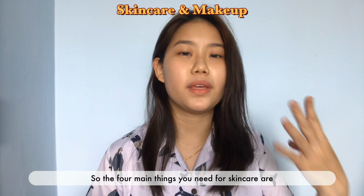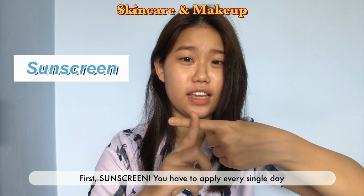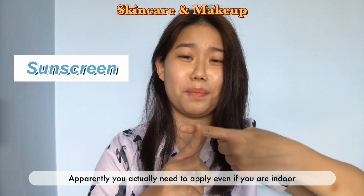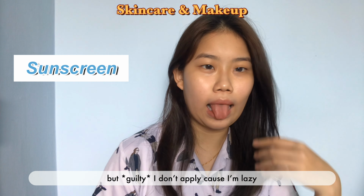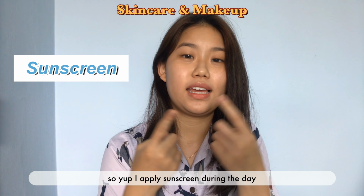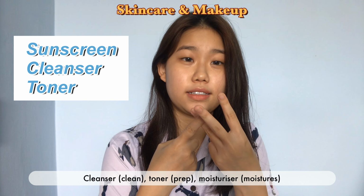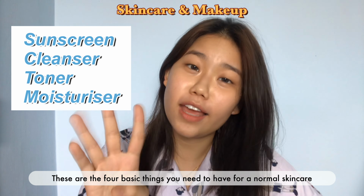The 4 main things you actually need are, first, sunscreen, which you have to apply every single day. Apparently you're supposed to apply it indoors too, but guilty, I don't apply indoors because I'm lazy. So I apply sunscreen during the day, then cleanser, toner, and most probably a moisturizer. These are the 4 basic things you have to have.